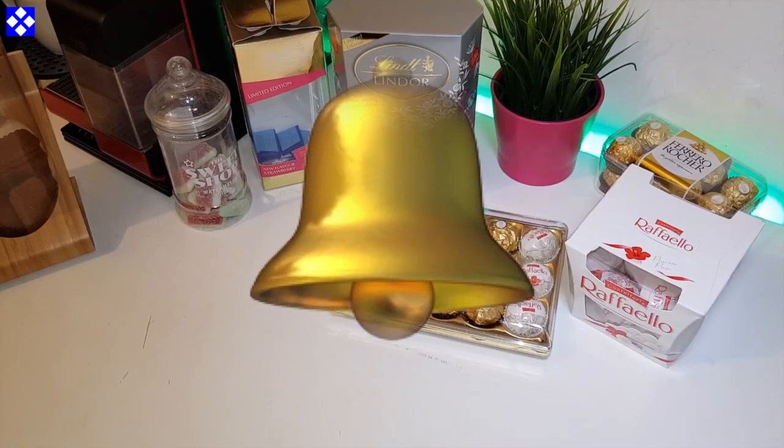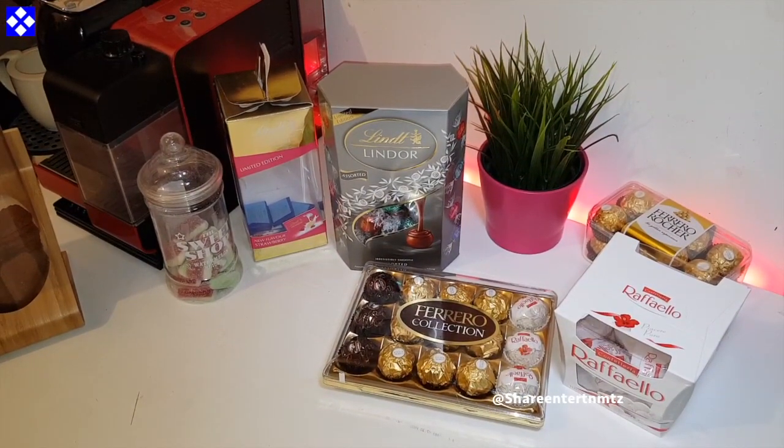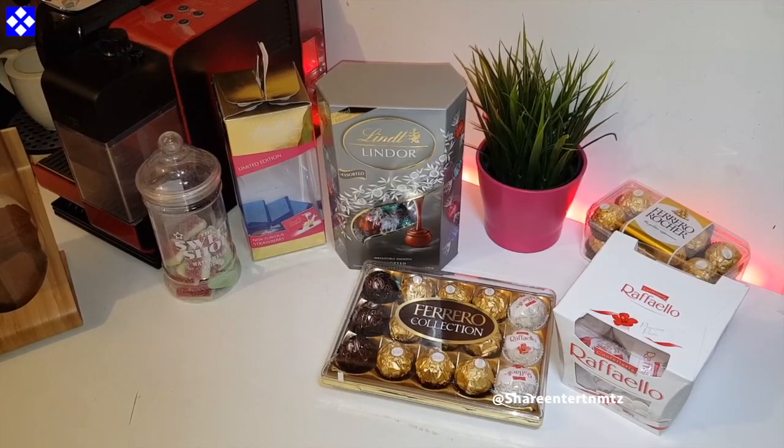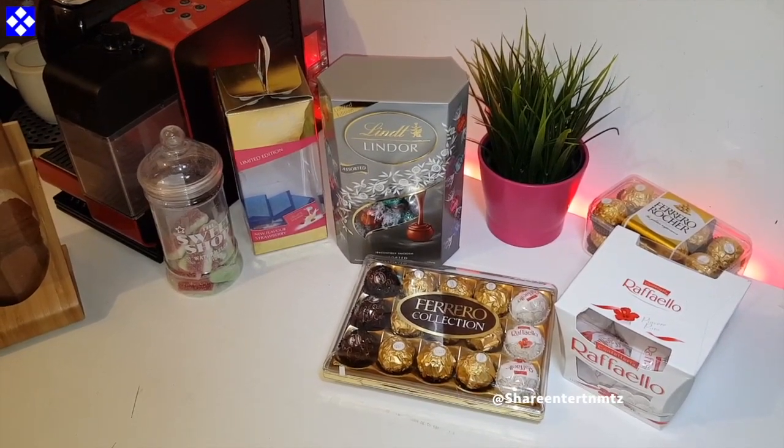So without further ado, we are about to open these things up and compare them fully. Everybody will give their own opinions, and I'll have mine.